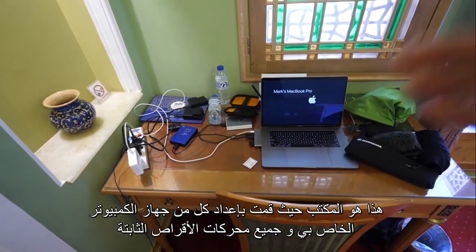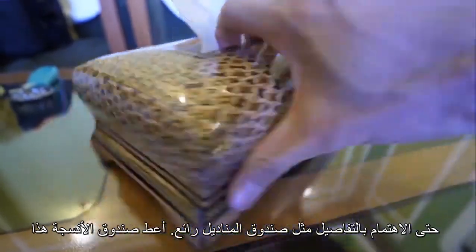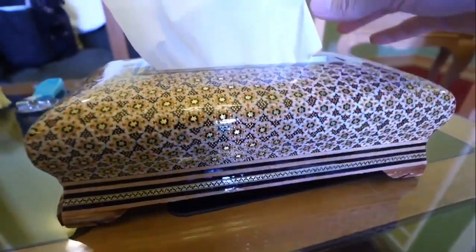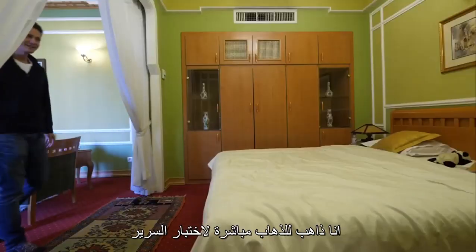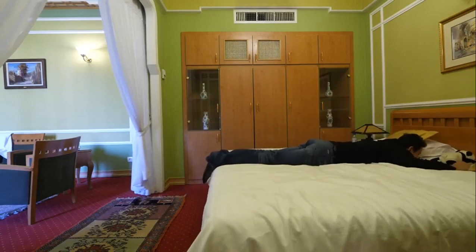This is the desk where I set up all my computer, all my hard drives. Even the attention to detail, like the tissue box, is cool. Look at that tissue box. I'm just gonna go straight for the bed test. Mikey, come on.